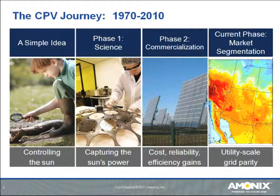Around 2000 to 2010, we had the cost, reliability, and efficiency gains, which we call the commercialization phase. Our company, for example, worked on the technology phase for 7-8 years, and then between 2000 and 2010, we deployed lots of units in the field to learn about reliability, durability, energy generation prediction, and cost, and what it takes to get this to larger scale.